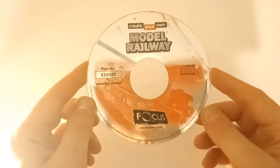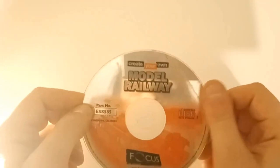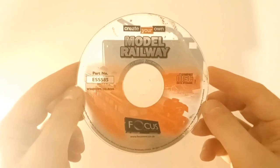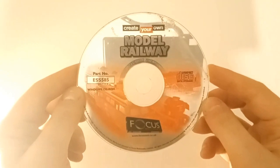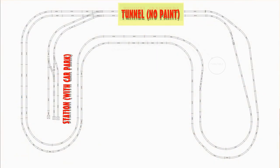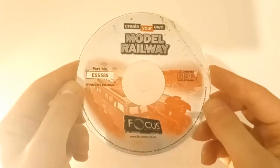Create Your Own Model Railways. I don't remember what this was. And once again, the disc is filthy. Jesus Christ. I don't know what I was doing as a kid, but I'm cringing at how grubby these DVDs are. I don't know what this was. Maybe it's similar to what I used in the Model Railways video. I don't know what this was.